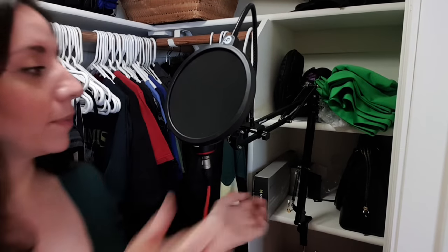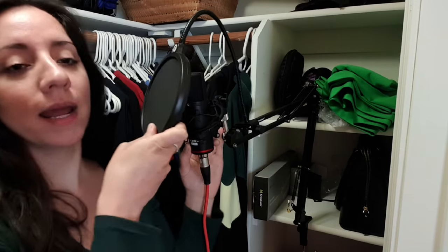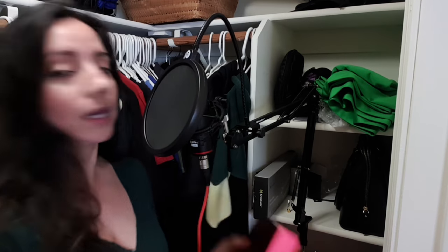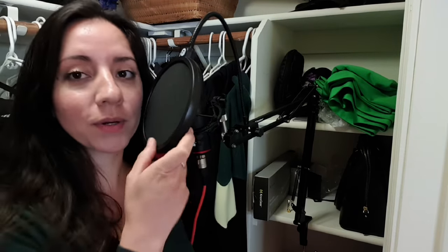Okay, let's record these self-tapes, these voiceovers. Yes, so come on, let's record these voiceovers in my closet. If you've never seen my setup, I have a microphone and a little pop filter right here, and I connect my phone and my headphones onto this here. And I record my voiceovers right here in my closet.